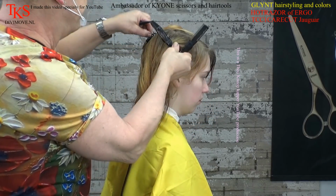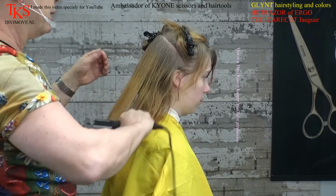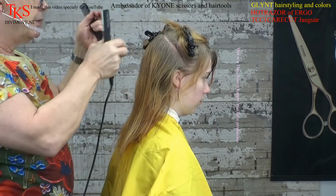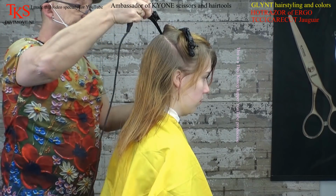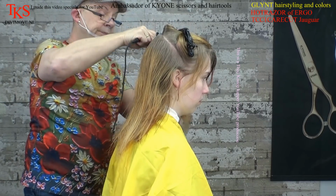Coming in the line above the ear, take about an inch above the ear and go about an inch below the center of the skull. Do this on both sides.